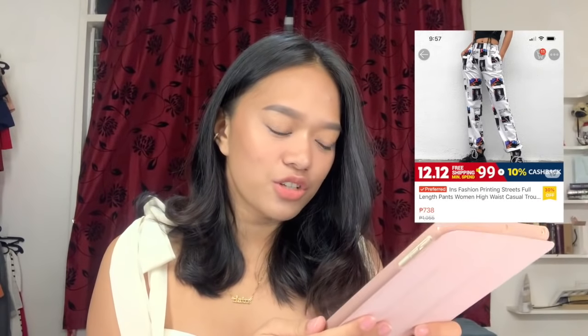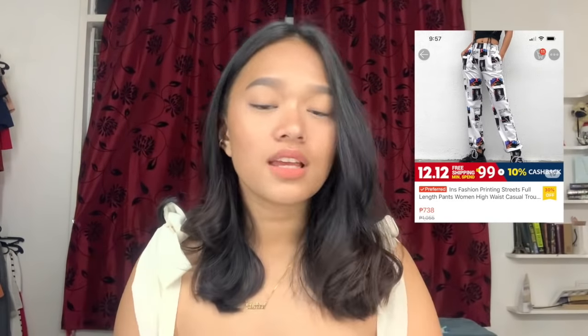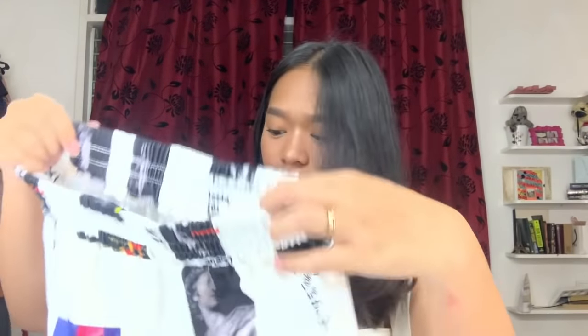Fashion printing streets full length pants, women high waist. It's actually my first time ordering like jogger pants from Dunea, and I'm definitely not disappointed. Looks exactly like the photo. I got this in a large, and then it just has like ruching to the back. I don't know if that's what you call it. So jogger style talaga siya, and it's high waisted, so you don't have to worry. So if you're definitely into that style, this is a recommendation.